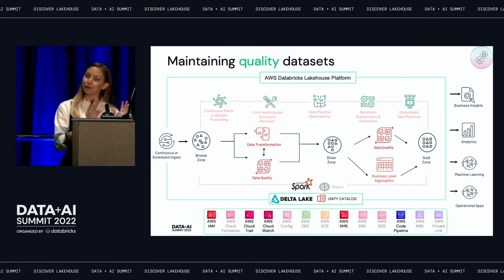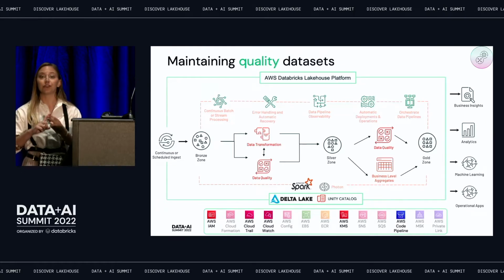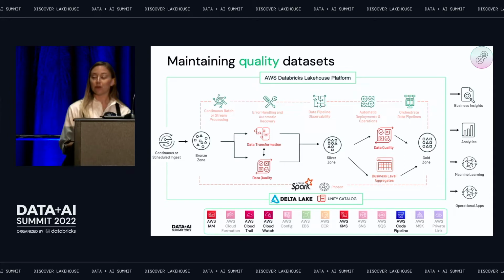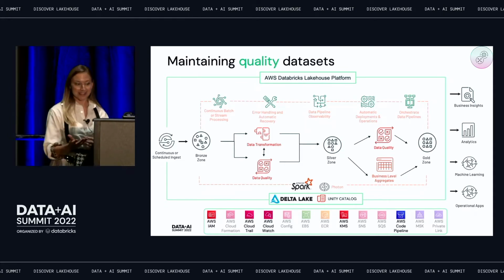And then we're going to move from that bronze zone to our silver zone, where we consider those to be our clean, filtered, enriched data sets, where you're storing reference tables, you're starting to allow your analyst in to access that. It really should be your single source of truth. But in order to get there, we want to ensure we have those data quality checks in place.